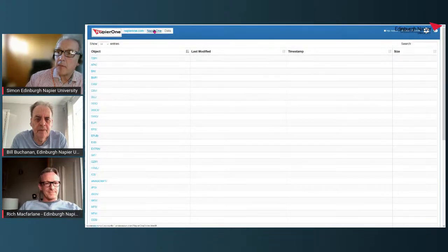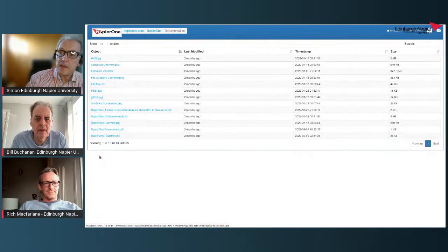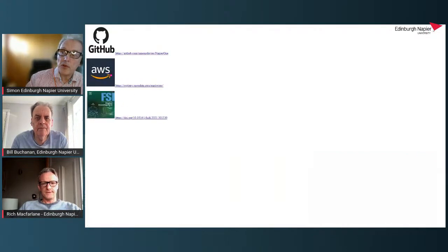Then coming back up into the documentation, we have some documentation here, including a copy of the original paper that we used. We have external links, so you can go to the Amazon page for this data set. We have a link to the journal where the paper was published, and we have a link to the GitHub, which is also used to document the data set.